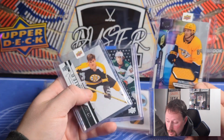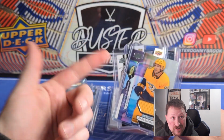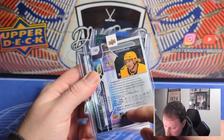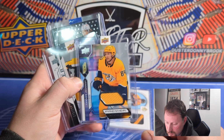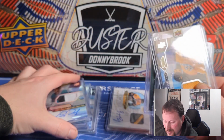But happy with this extra card because I didn't think I was going to get it, even though it's just a Janot card. Hey, at least he's a Saskatchewan guy. Pride of Oxbow, Saskatchewan, if I'm correct. Let's just see here. Estevan, Saskatchewan. I think he's from Oxbow. Anyway, Estevan, Saskatchewan. I thought Korzak was from Estevan. Maybe I'm confused. Clearly I'm confused. So there we go, our mail day.